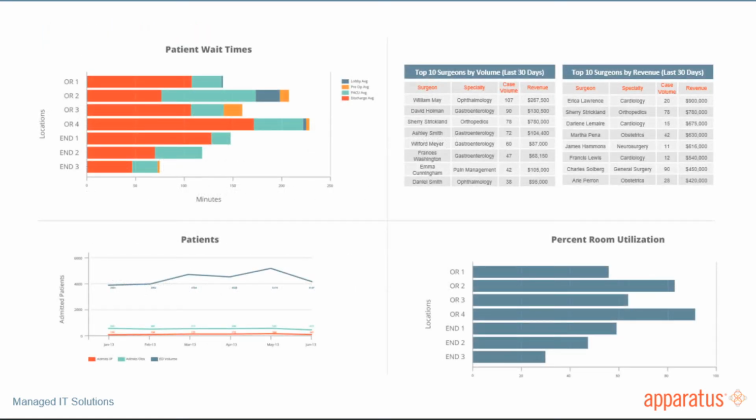So if you look here at kind of a sample dashboard, in the top right panel there, we have the top surgeons by volume and the top surgeons by revenue. And you can see that in this sample, we show who they are, what their specialty is, and what those volumes are versus revenue.